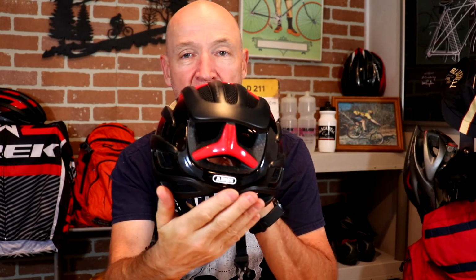Now, the downfall of this helmet, if you're looking for the ultimate protection, there is no MIPS on this helmet. Multi-directional impact protection system, which is the thing you see in most of the higher end helmets today. There is none in this helmet. It does not have that, which I think adds to the fact that this thing is very light. You put in that MIPS system, it adds a significant amount of grams to the helmet itself. But overall, it's a really nice looking helmet.